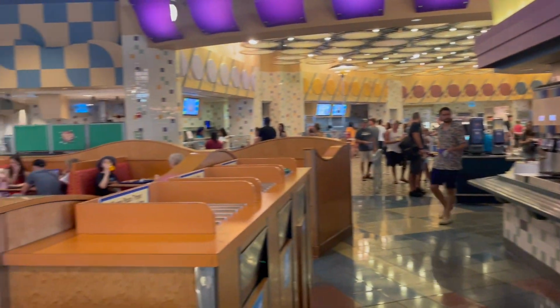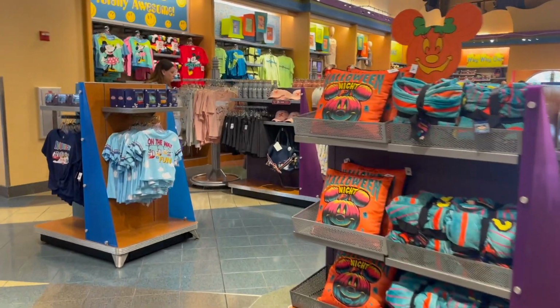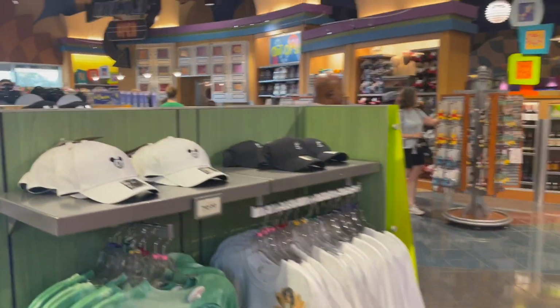Besides the food court, this is also where you will find the gift shop for Pop Century, and this is gonna have all sorts of items from souvenirs, snacks, hygiene products, literally almost anything you can think of, they probably sell it here.